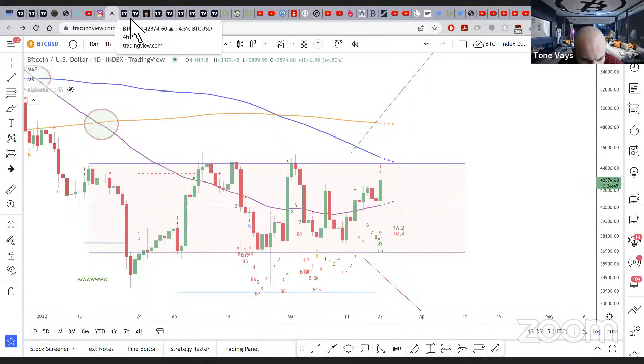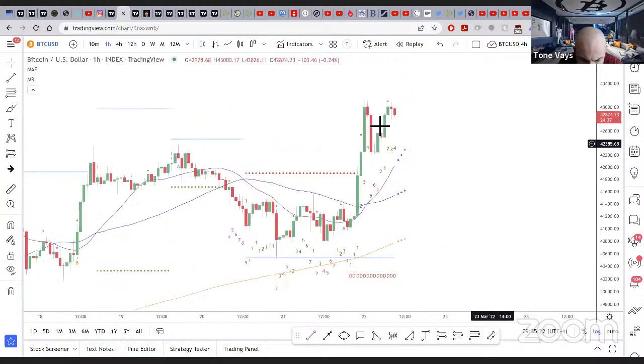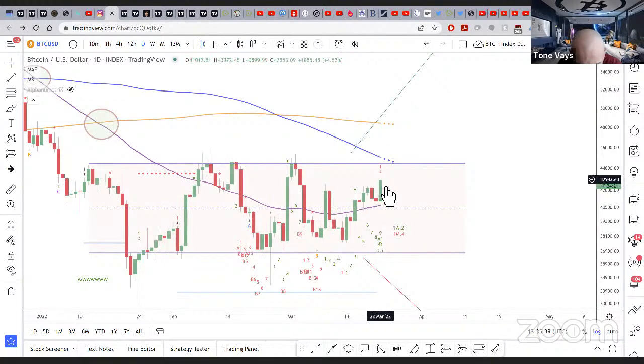It's basically that simple. Here is the 1 hour chart. The 1 hour chart is on a double top. And that's generally a situation that is likely to be broken to the upside. So like I said, as far as today is concerned, you still have like 10.5 hours to go in the daily candle. And we can easily break 44,000 today before the actual pullback.